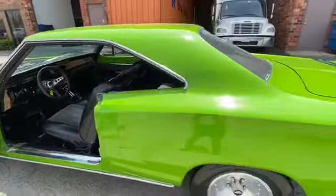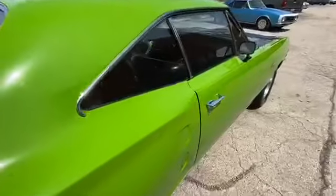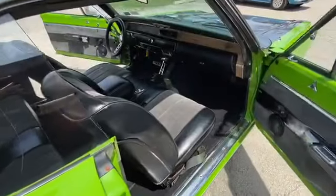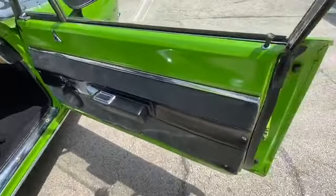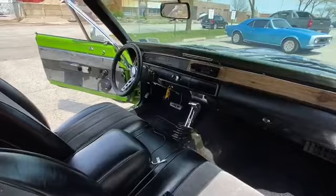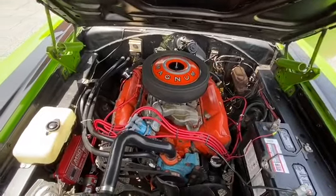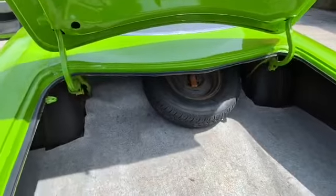We'll go from the passenger side. Doors open and close real good. Show you guys the engine. It's a 383 Magnum. MSD ignition. Trunk area looks really clean. Spare tire. Trunk pan is nice and solid on both sides under the carpet.